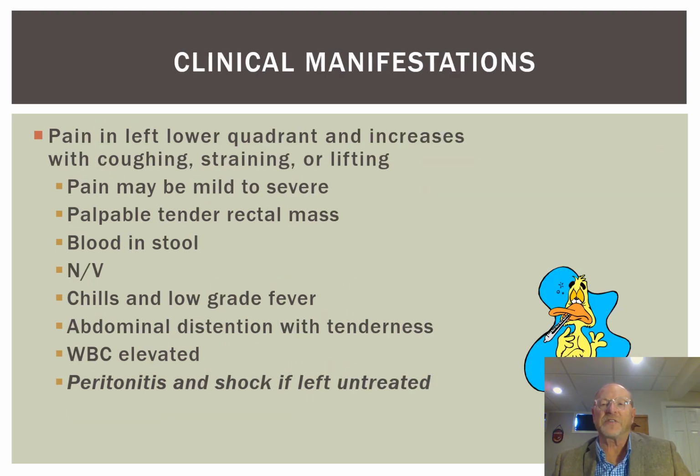All right, clinical manifestations, signs and symptoms of a patient that has diverticulitis. Pain, where? Left lower quadrant. Why left lower quadrant? Because diverticulitis typically manifests itself with diverticula starting in the sigmoid colon. So you're going to have pain. We're going to potentially have chills and low-grade fever with the infection, distension and tenderness, and elevated white blood cells with the infection. Look at this. Now we have the potential for perforation, peritonitis, and shock if left untreated.